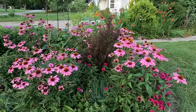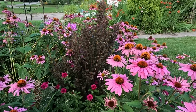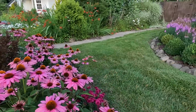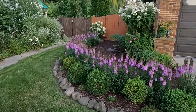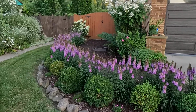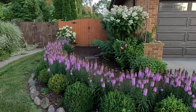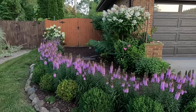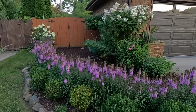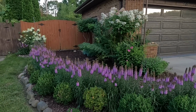I love the way it looks with the tiny white bark too. I think that's so pretty. And our liatris hedge is probably going to be going over within the next week or so, maybe 2 weeks at the most. But it definitely lasts for a good amount of time, and I've been really enjoying it and the color that it provides for us along this garden bed.